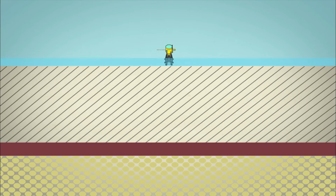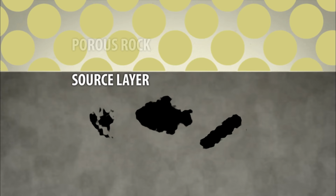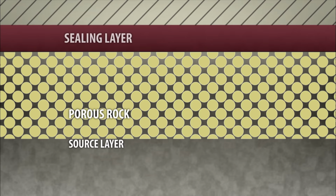Under the right conditions, gas is formed from the remains of organic matter, compressed under rock for millions of years. This layer is known as the Carboniferous layer, or source rock. Above this, porous rock holds the gas like water in a sponge, in the gaps between its grains. Finally, a layer of hard, non-porous rock, known as the sealing layer, forms a cap, locking in all the gas, until someone drills a well.